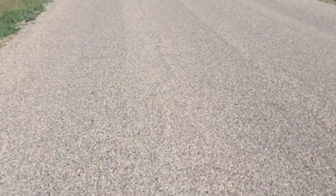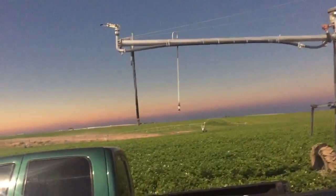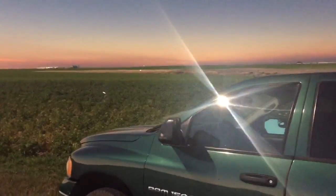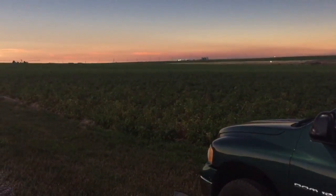You can see it's a 360. I can't see the sun. It's so dark. Oh my gosh, look how dark it is. It's crazy dark. Yeah, I see the shadow. Okay, look for the diamond ring, guys. Shadow bands. Okay, I don't see the diamond ring. Just keep looking. I don't see anything. Holy cow.